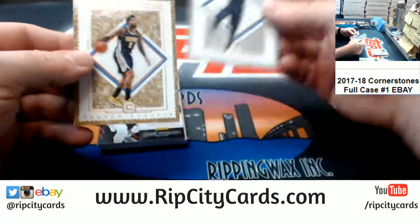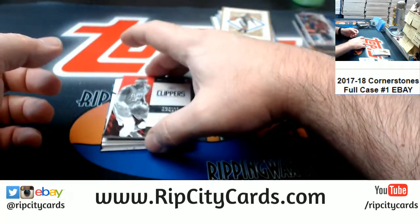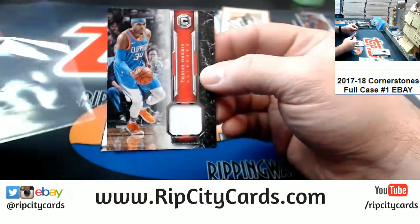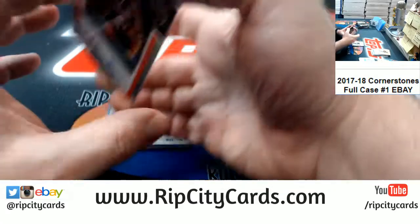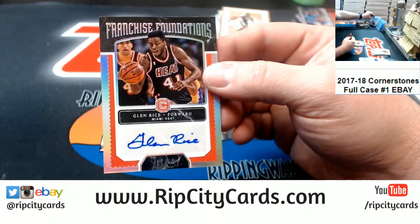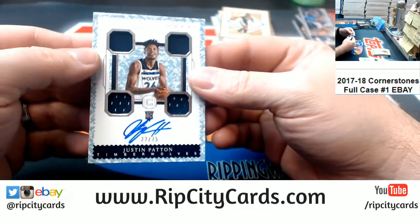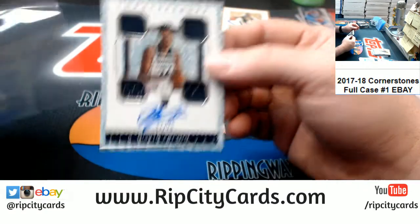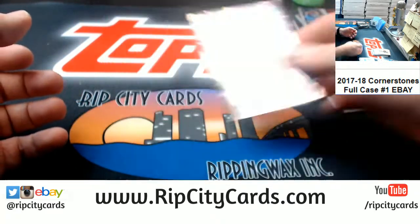To 165, Jamal Murray. 25, a Wilson Chandler. A Tobias Harris swatch for the Clippers. Glen Rice for the Heat, autograph. A Justin Patton Cornerstones rookie autograph for the Timberwolves, 32/75. And an Unbreakable Dwight Howard.